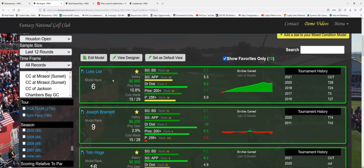And I think I was thinking either Adam Scott or Joaquin Niemann to fill in for Ortiz. So just to give you those 2 picks back, if you're curious on who I would be substituting out, those are the guys that I was looking at. Okay, Luke List. Why are we looking at Luke List?